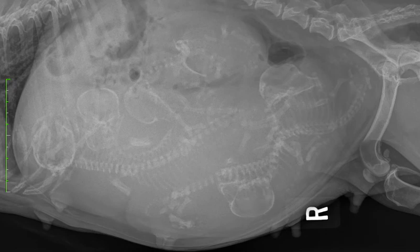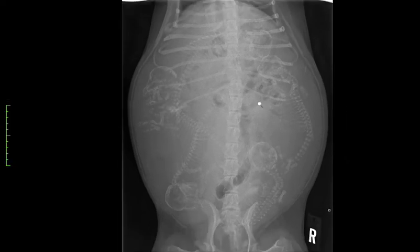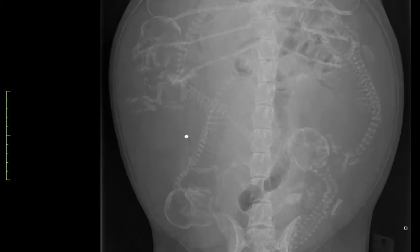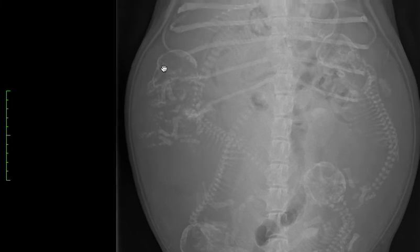Sometimes what we can see, I'll go to the VD view for a sec. You can really get the sense on the VD view that most of these puppies have a nice elongated posture. So if we take this puppy, I'm going to zoom in on this one for us here for a sec. You can see this nice posture. We've got a head, we've got a spine. Look at, we've got these front limbs kind of facing forward the way they should.